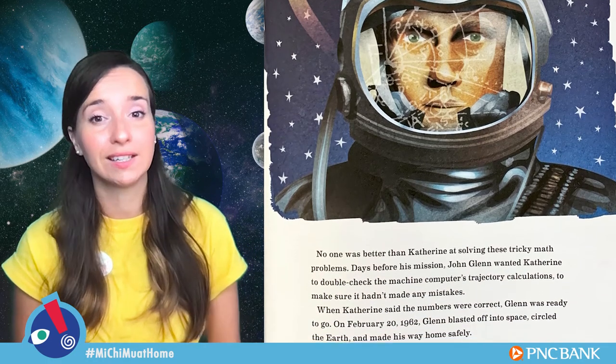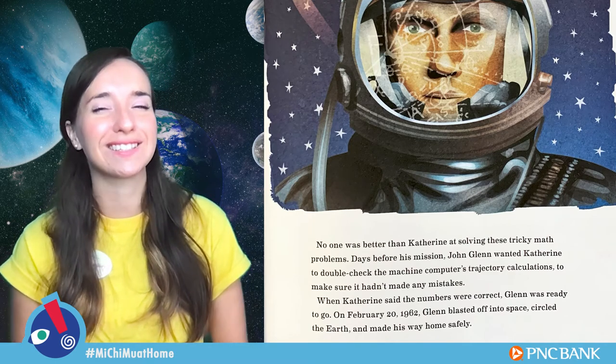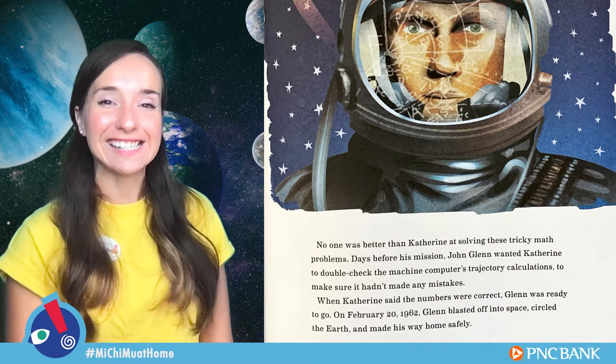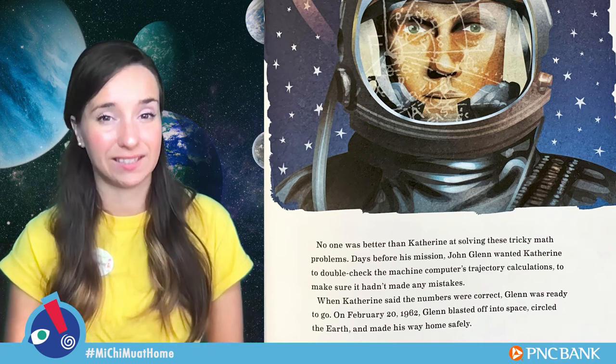No one was better than Katherine at solving these tricky math problems. Days before his mission, John Glenn wanted Katherine to double-check the machine's computer trajectory calculations to make sure it hadn't made any mistakes. When Katherine said the numbers were correct, Glenn was ready to go. On February 20th, 1962, Glenn blasted off into space, circled the Earth, and made his way home safely.